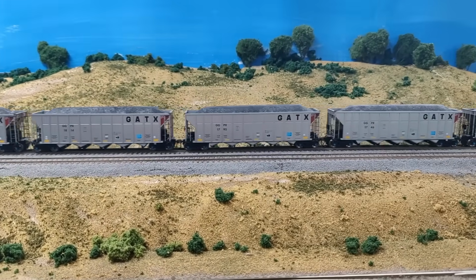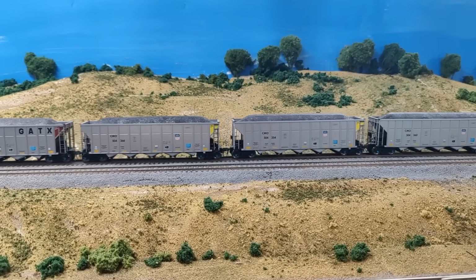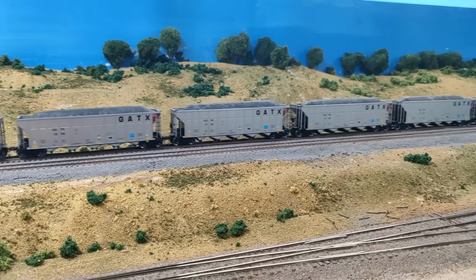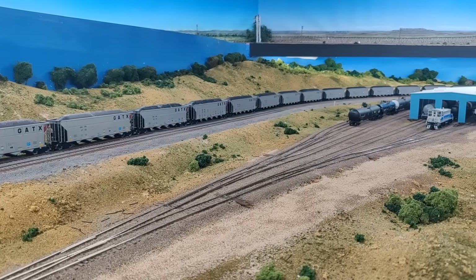I think once they're all weathered and so on, this is a loaded train of all Autofloods. And again, I probably will try to get these loads onto the RD4s eventually. I think once they're all weathered up, they're going to look great running together.